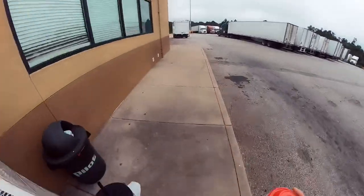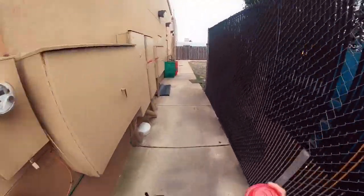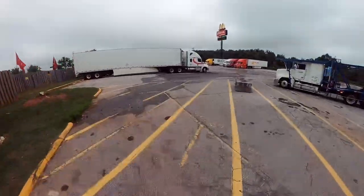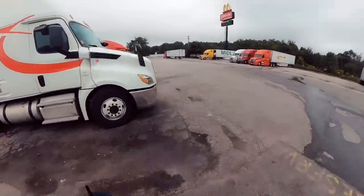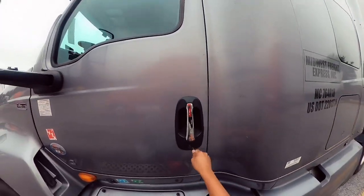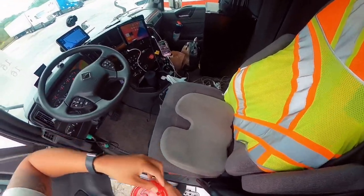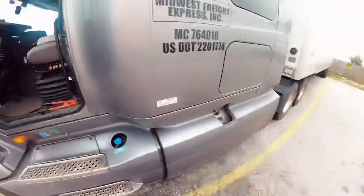All right, guys, we're all set. Got my iced coffee, got my hot coffee. Now we can do my pre-trip inspection and we should start going soon. Okie dokie, let's do the pre-trip inspection, guys. Let's check the tires.